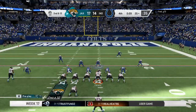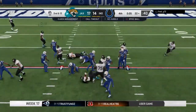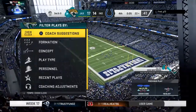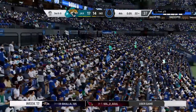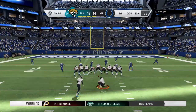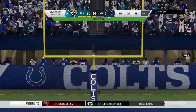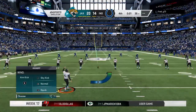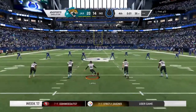Now they'll come up on 2nd and 12. They'll run it again with Fournette. This will be a short gain of 3 before he's brought down at the 22. And the clock will now stop as a timeout is called with 5 seconds left. So the field goal unit is on the field as this is a big spot right here. He connected on his first. This time it's 39 yards away. And his kick is good. And they stretch the lead to 6. It's 20-14 now. So a good kick there, and they put the bow tie on it with 3 points.